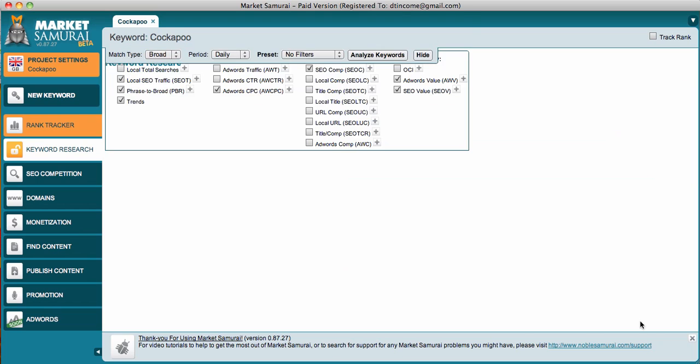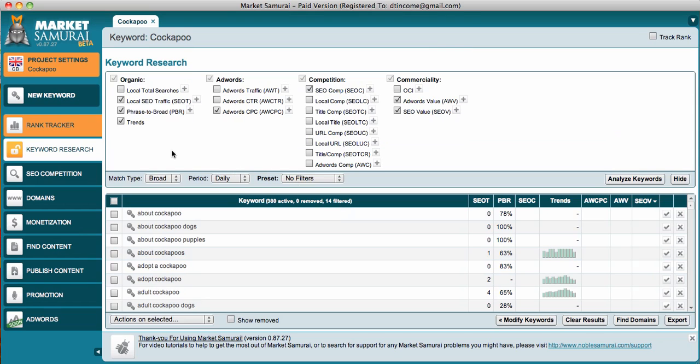So what we're going to do is analyze these keywords. What you can see here is I particularly like to find out this information that I have here. The search engine traffic, which is the amount I can expect from the local search engine traffic, that's the United Kingdom, in a particular day, because we're looking at daily here. You can see that About Cockapoo has 0, so I can expect 0 clicks from the first page of Google. PBR, which is the phrase to broad ratio, means that people are searching for these terms in open quotation marks compared to the broad ratio.